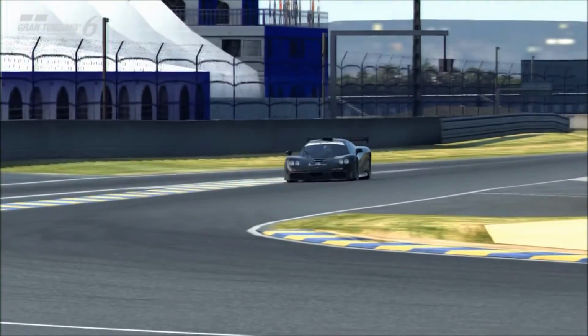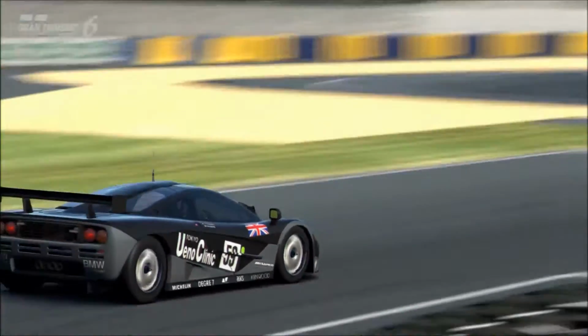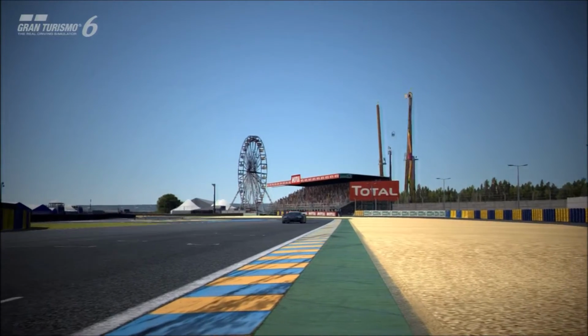But this is one car that I do like to use it on, because the central driving position along with the fully detailed interior makes it a really fun place to be. So I definitely recommend checking this car out.